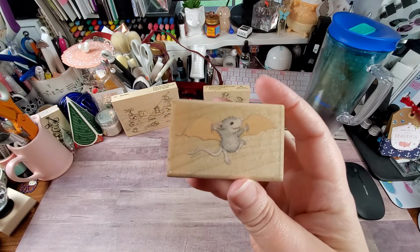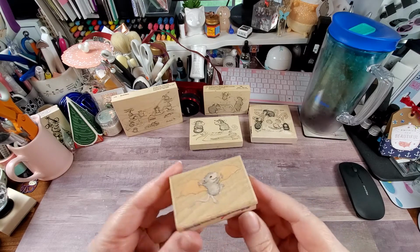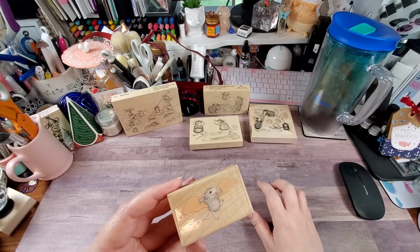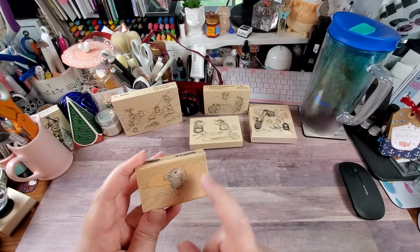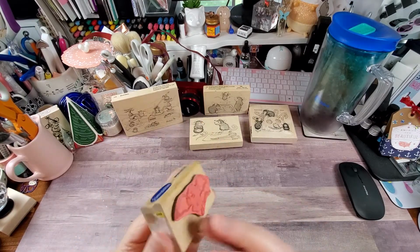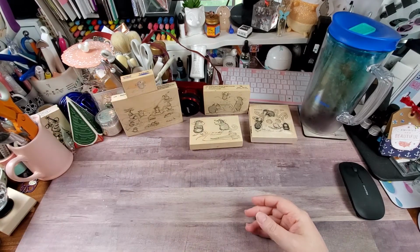Super, super adorable. And this is actually part of a Halloween scene that I have shared earlier in another House Mouse share with you guys. And so this isn't one you find often. So I was very happy to add him.